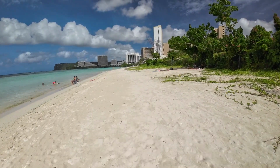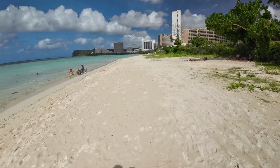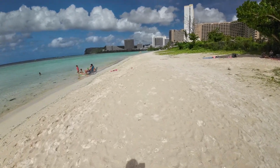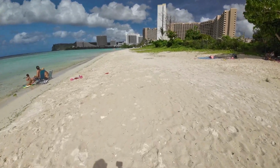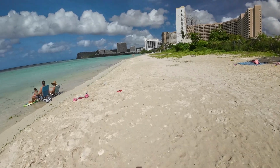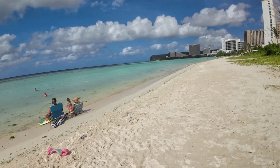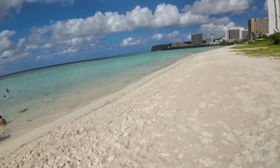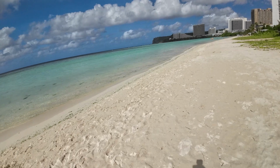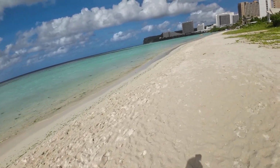I'm not sure what we're going to do. I think we're going to go to the mall, near the Jollibee that I went to. Maybe we'll stop at Two Lovers Point also. Two Lovers Point is that cliff over there on the far side of the bay here. And it's a popular tourist spot, nice view.